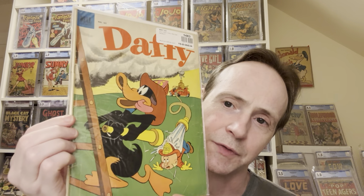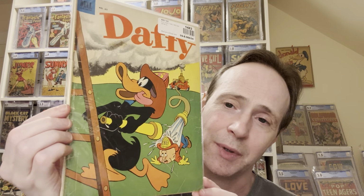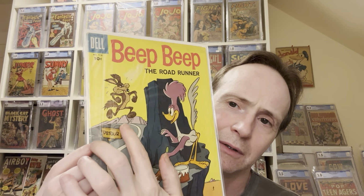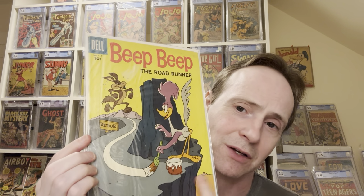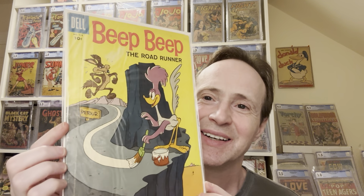And then we got 4-Color 457, which is the first titled Daffy Duck comic. So we got Daffy Duck here. And we got 4-Color 918. In this, Wile E. Coyote is called Wile E. Coyote, so he finally gets his name, and it's also the first appearance of the Roadrunner. So, yeah, kind of a cool book.